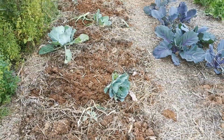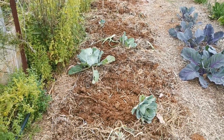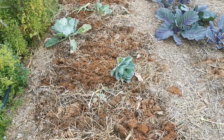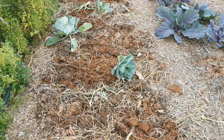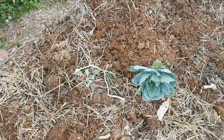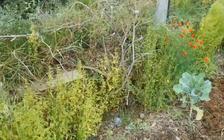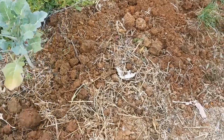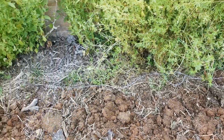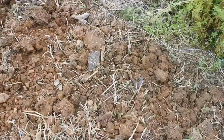Now, in an ideal world, I'd put a couple of barrowfuls of compost on there and cover it with straw. The straw will help keep the moisture in, encourage the worms, and stop the weeds coming, as it is spring and things are springing. But I haven't got enough compost, so I'll probably just get higher management to put some straw on it just to keep it damp.